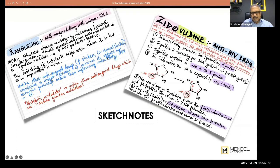Similarly, there are drugs with difficult mechanisms of action like zidovudine, which is an anti-HIV drug. This is a flashcard or a sketch note that tells you everything about zidovudine, its mechanism of action, which is really very, very exciting, very interesting. I mean, if you join my class, you will understand this. But this has a very exciting mechanism of action.